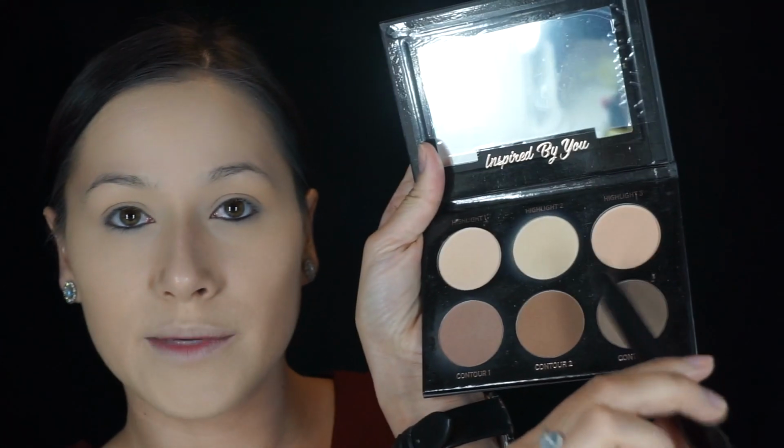So I'm just gonna go in with this highlight and contour palette by IBY and use this highlight shade. See, this is more of a banana shade for me. It's a bright shade. That banana shade is almost orange. I don't know if you could tell the difference.